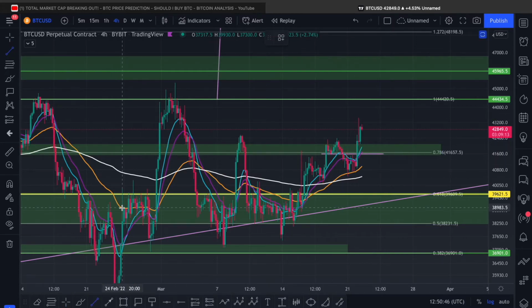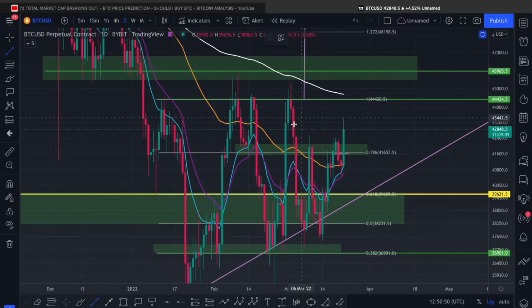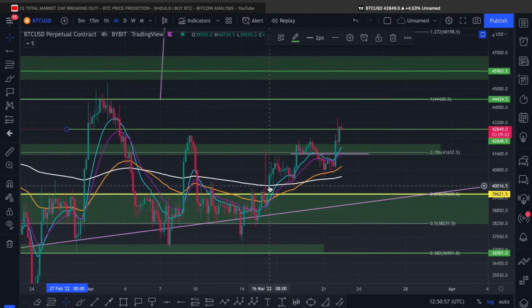Now it's green because it is support, but you can see where we're struggling. If I go to the daily time frame right there, you can see there's that wick that we're running into right now. So I would like a daily candle close above that. We have got a 4H candle close positive. I want to see if this 4H candle is going to close back below, or if we're going to hold this and form some wicks.